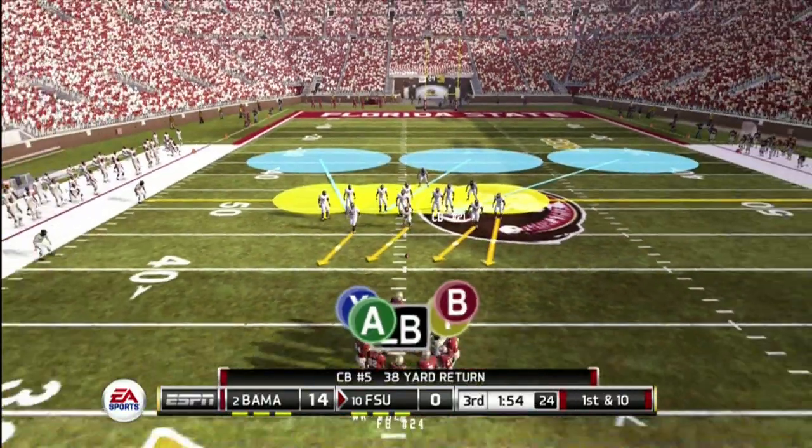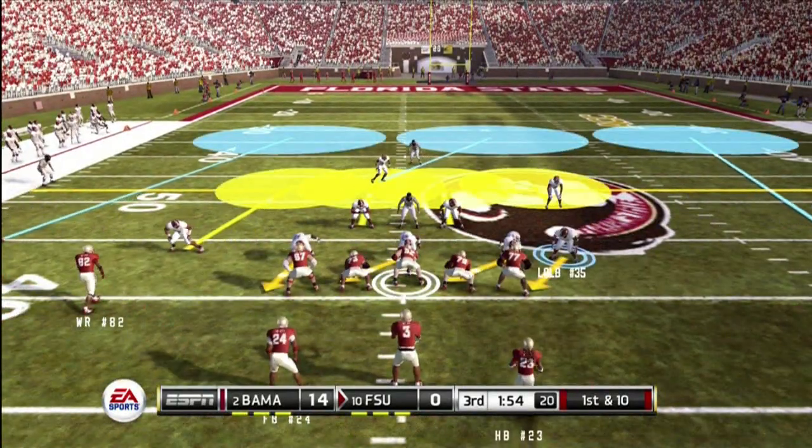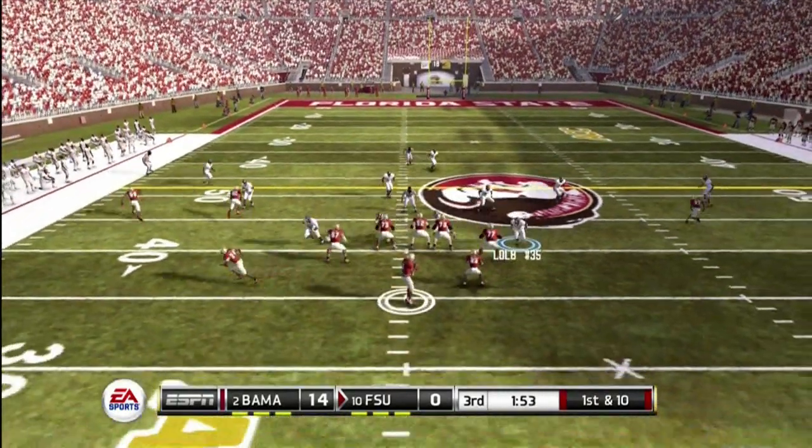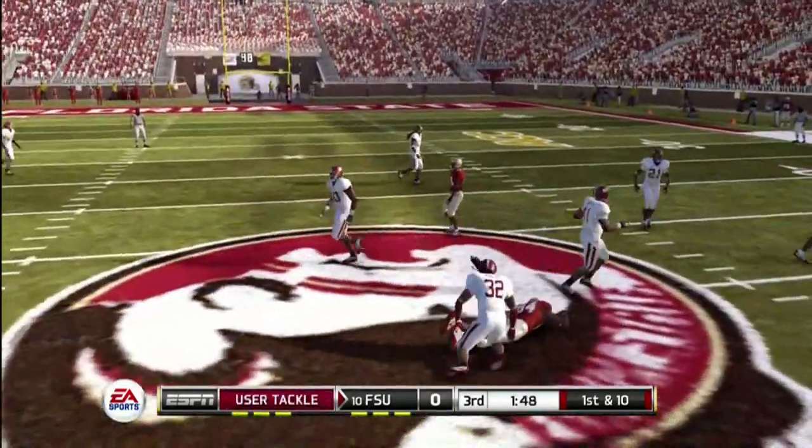It was a cleanly played first half as far as turnovers were concerned. And for Alabama, they have to get more pressure on the quarterback. Brad, back up to you. They'll throw on first down. Oh, and he had some steam on that throw.